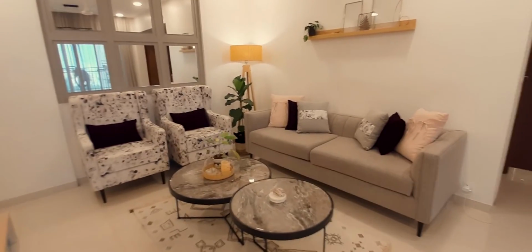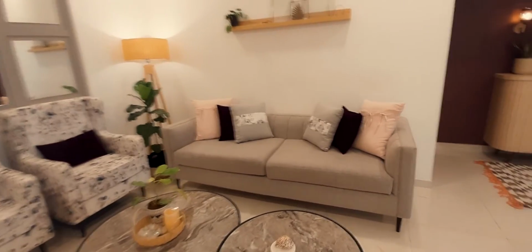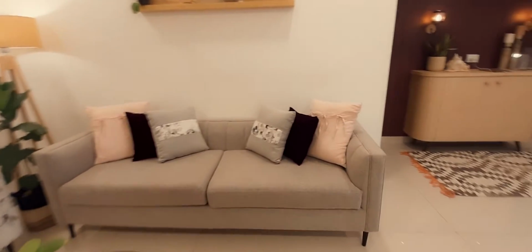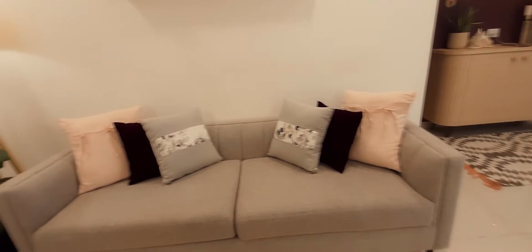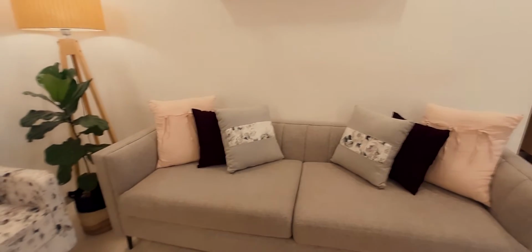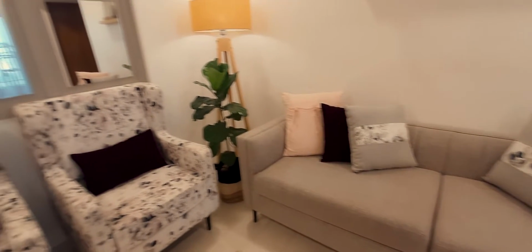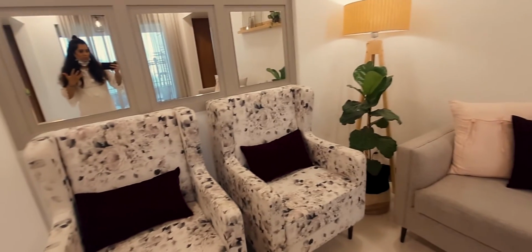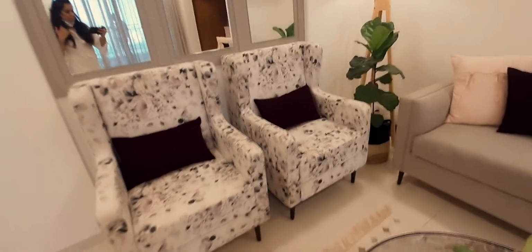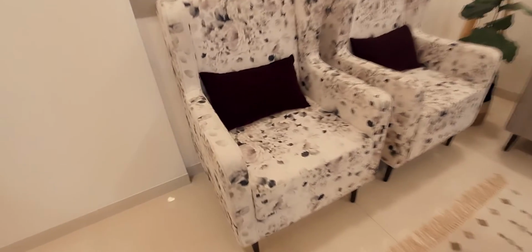So we wanted, as I've emphasized, there's a lot of Scandinavian feel to the space. So we wanted to house a couch which was of a very soft grey taupey color. And we wanted to add a little bit of a softer and a very cozy vibe, and that's why we went with 2 accent chairs with lovely floral print.